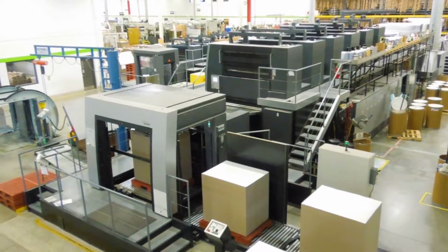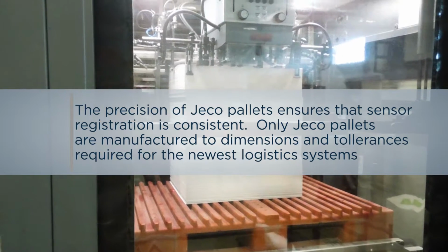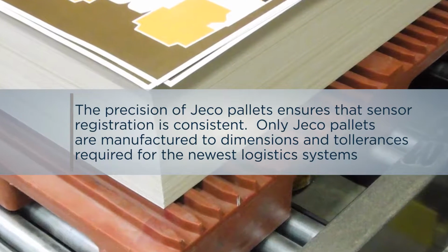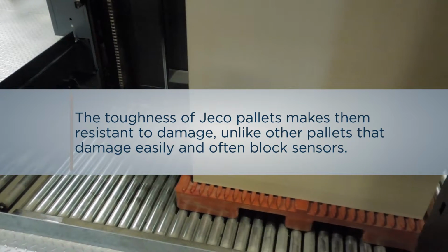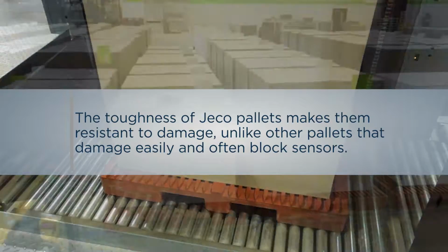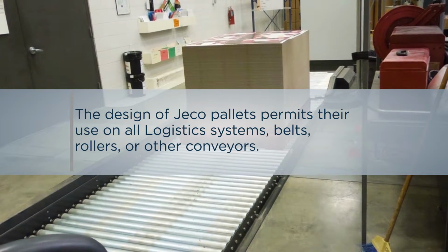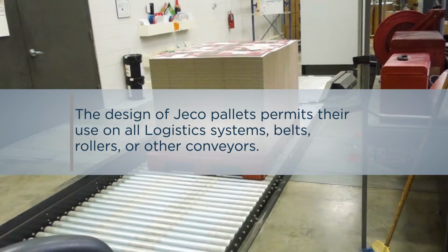The precision of Jeco pallets ensures that sensor registration is consistent. Only Jeco pallets are manufactured to dimensions and tolerances required for the newest logistics systems. The toughness of Jeco pallets makes them resistant to damage, unlike other pallets that damage easily and often block sensors. The strength of Jeco pallets permits higher stacking and heavier loads. The design of Jeco pallets permits their use on all logistics systems, belts, rollers, or other conveyors.